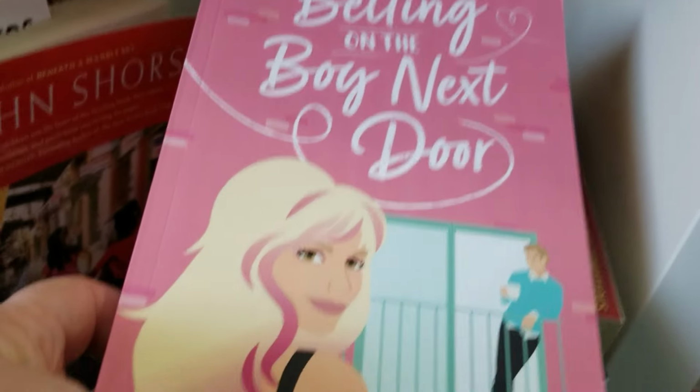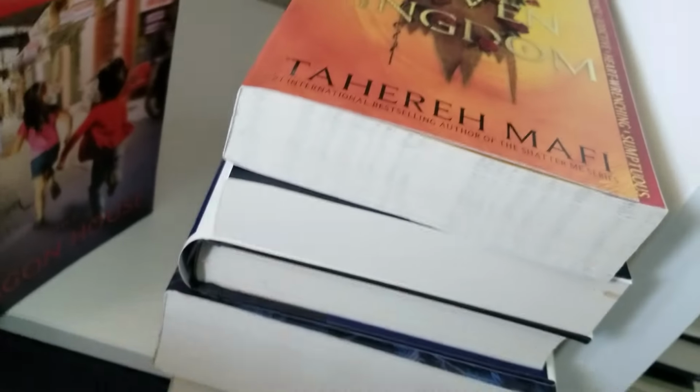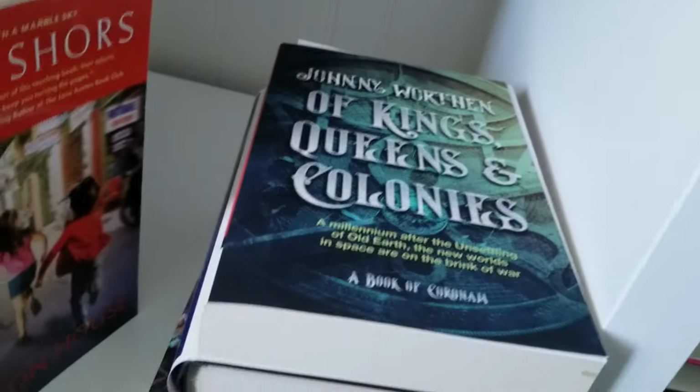Betting on the Boy Next Door. This one I didn't read yet. This is going to be a fun fluff romance if I want to sometime. This Woven Kingdom I didn't get to yet.